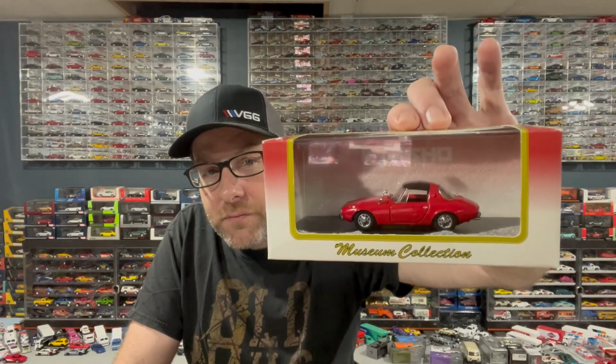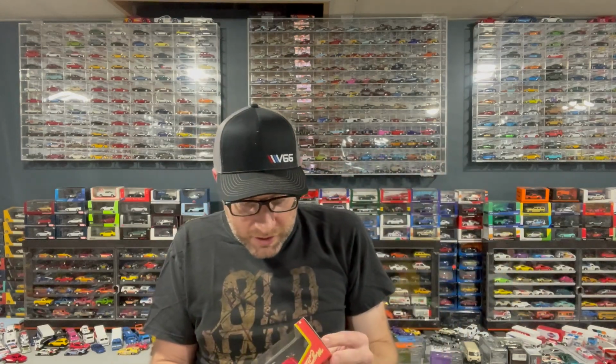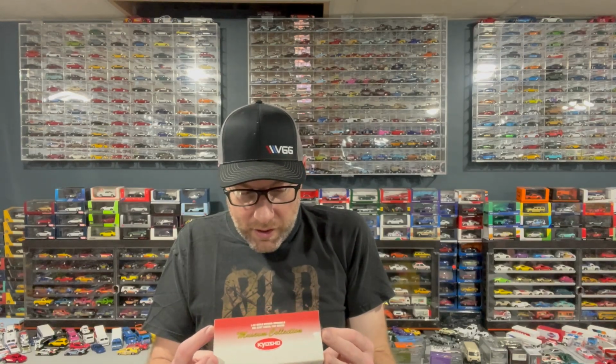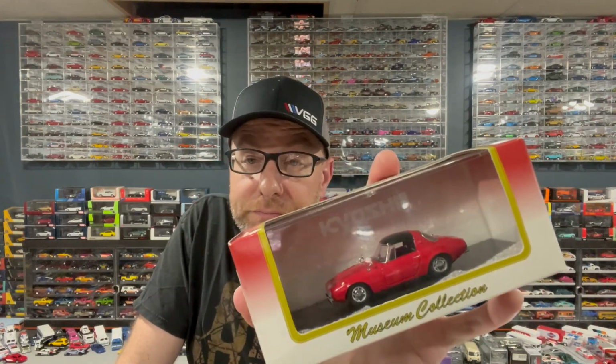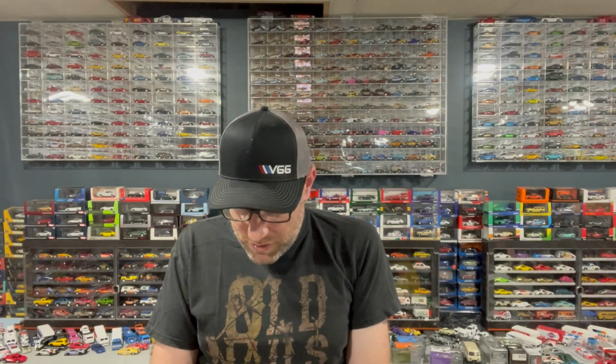It's a Toyota Sports 800, whatever that is. I'm not really familiar with the car actually at all. So that's kind of cool too. And we'll take a look at that. I have no idea what to expect with this. It's kind of weird. It's like Museum Collection 1/43rd scale Kyosho Originals Diecast Model Series from Kyosho. So no idea. I didn't know these existed. It's always fun to get something I didn't know existed.